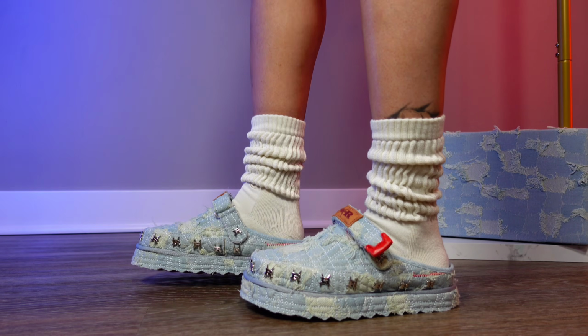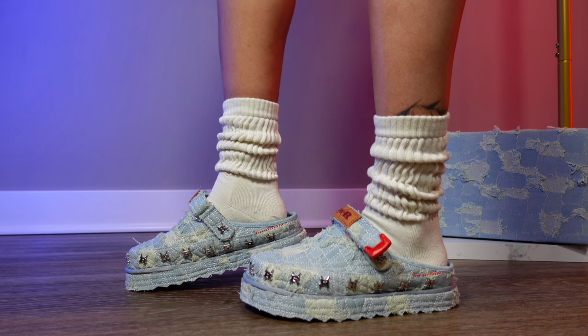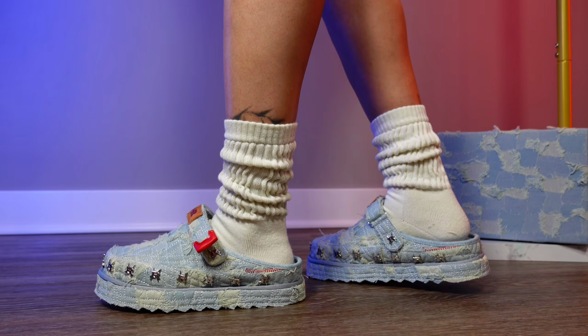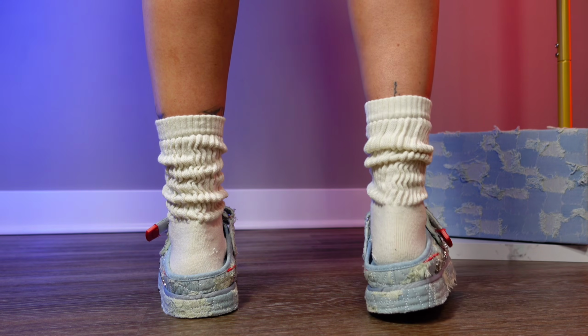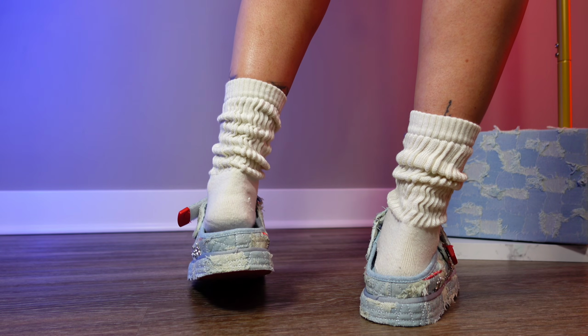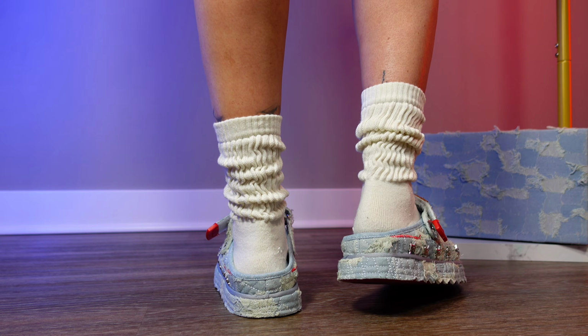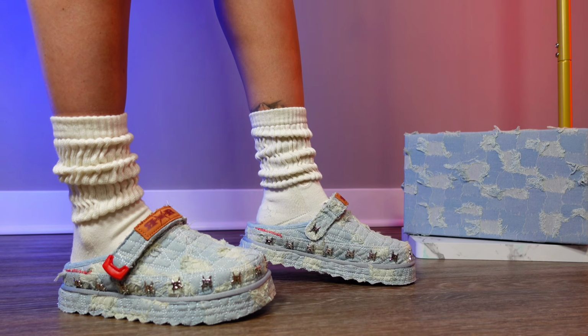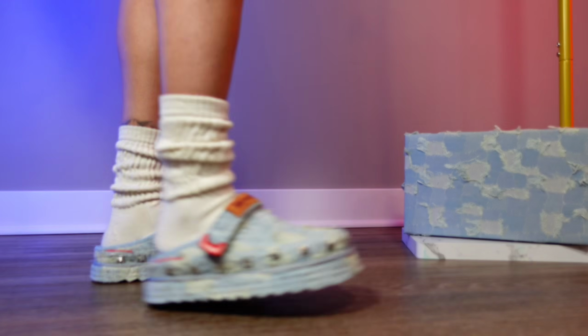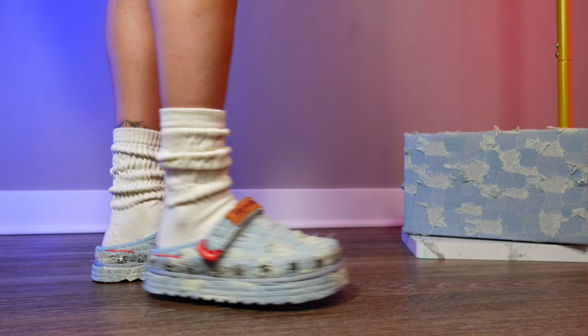There is no break-in period like you sometimes have with Birkenstocks. So I'm super excited, I still have these on right now while I'm filming, if that tells you anything. Now I will say, just be mindful if you do choose to buy these, of the material around the midsole. It is still denim, so probably don't go walking through mud and wet clay. Depending on where you live, these just may not be a smart option for you. But if they do work for you and you're interested, then cool.